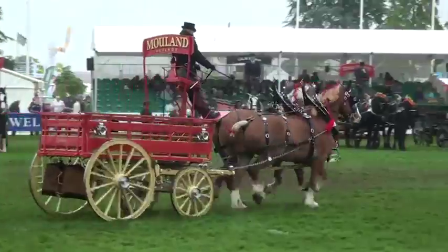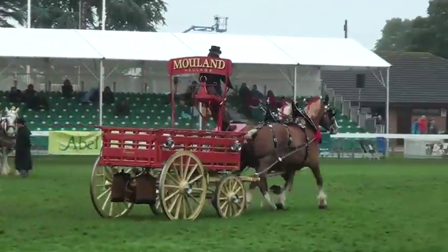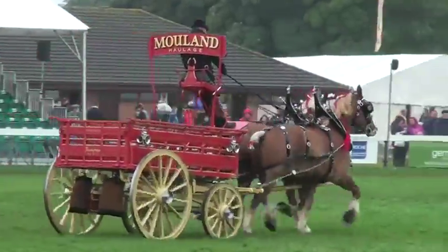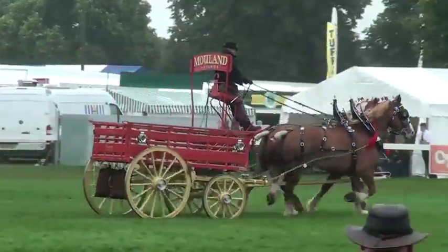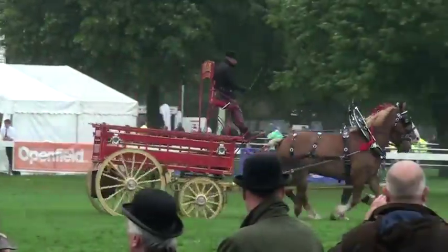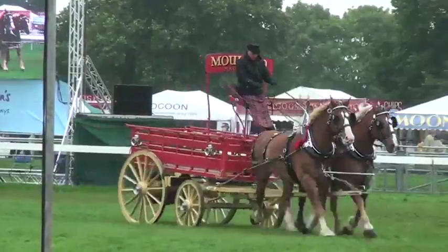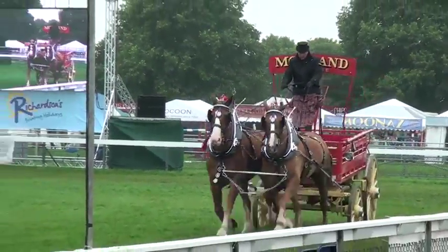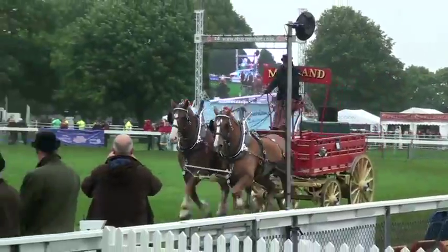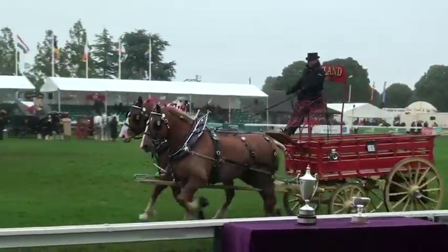Started in the business with Clydesdales, but then saw these Canadian Belgians, the power, the movement, the excitement, and the challenge of driving them, one has to say too. And that's where he is right now. You might have seen the teams of three and four, the unicorn that he drove this afternoon. They are powerful. They take some driving. There's no doubt about that.